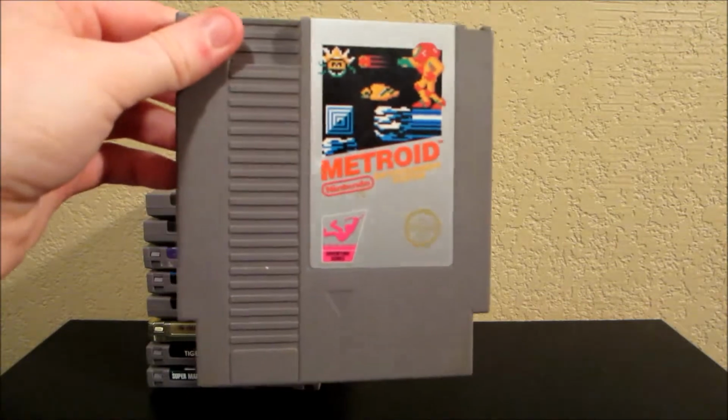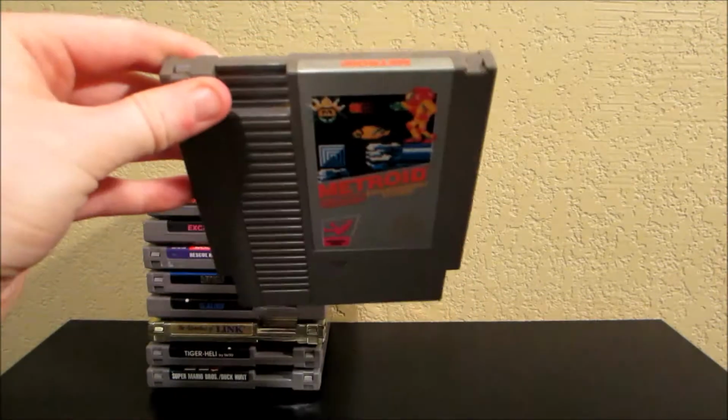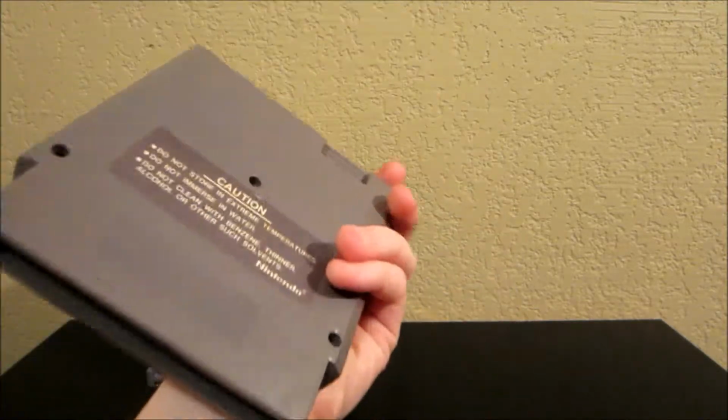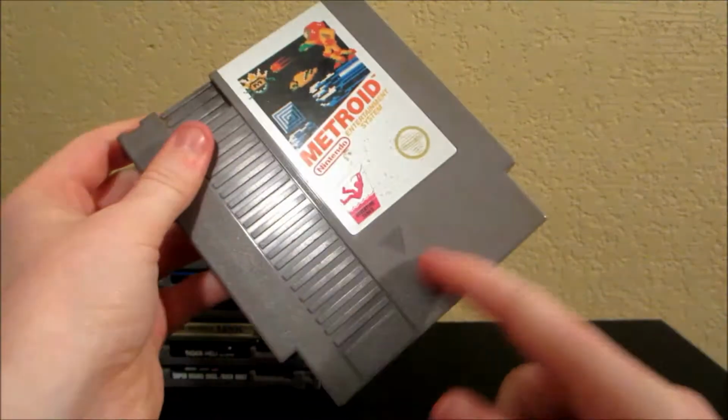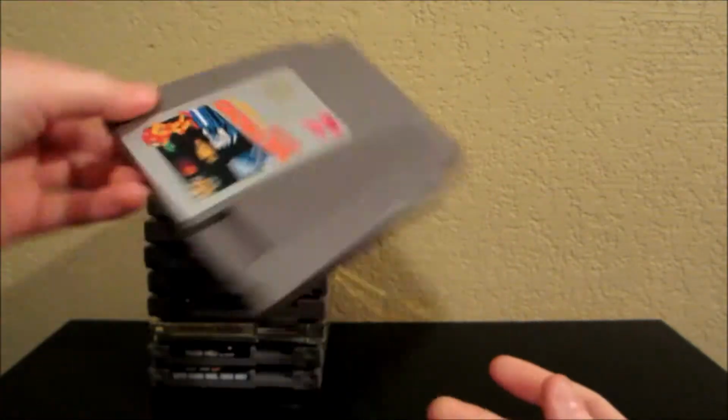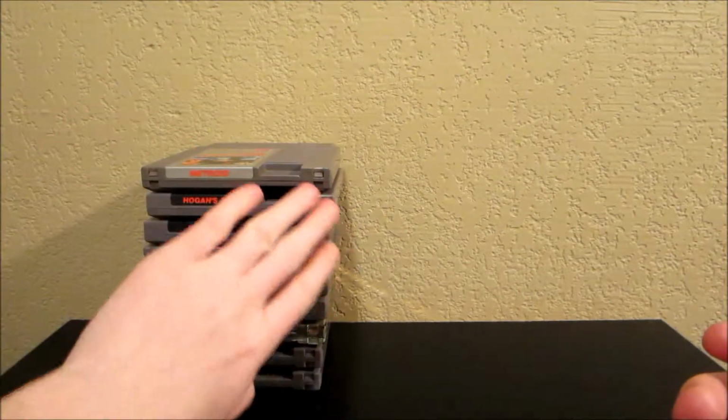Next, we have Metroid. I think I got this from Craigslist for like 10 bucks. I thought that was a good deal just because it was in pretty good shape. It had some writing on it, but I knew it was Sharpie and would come right off, so for 10 bucks, I couldn't complain with that. I thought it was a decent deal for that game.